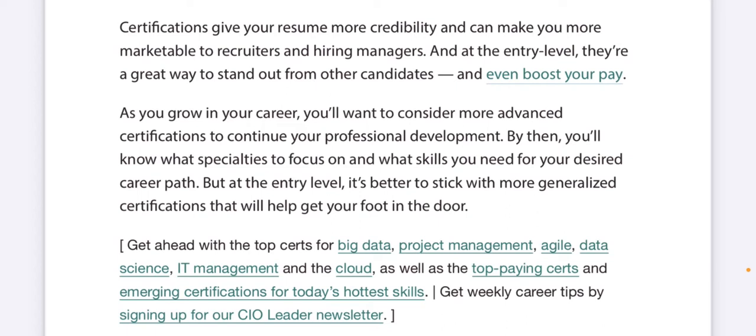And continuing, at the entry level, certifications are a great way to stand out from other candidates and even boost your pay. I can remember in my own experience, there was a candidate that didn't have any certifications, and I had certifications. What that does is position you to distinguish yourself from the crowd. It gives you more opportunity, and people can look at you and see that you've already proven the knowledge that you claim to know.